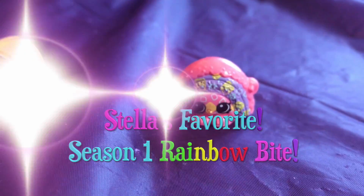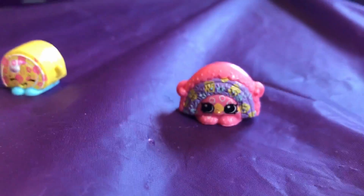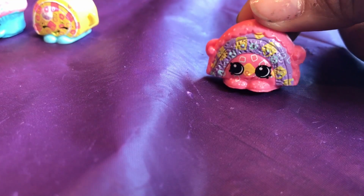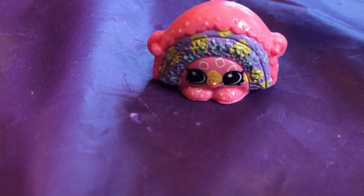Next is Rainbow Bite. She is pink and she has blue frosting in the middle, and she has yellow squares. And then she's purple like the cake, the purple cake part, and she has squares. That's cute. Next is Cheese Louise.